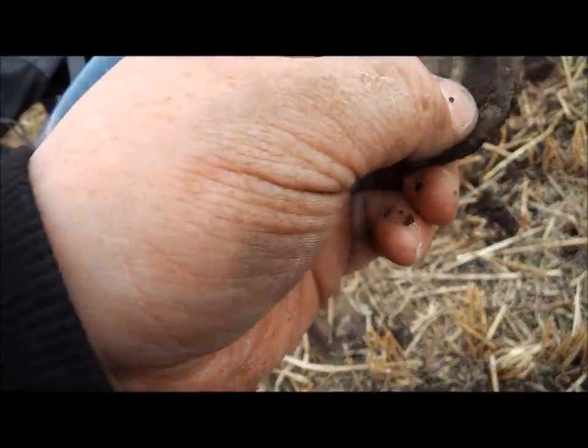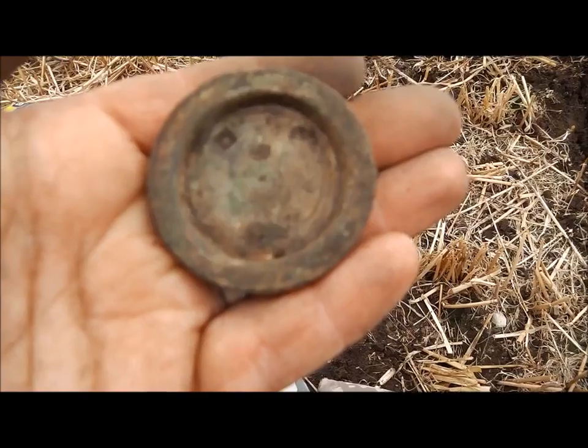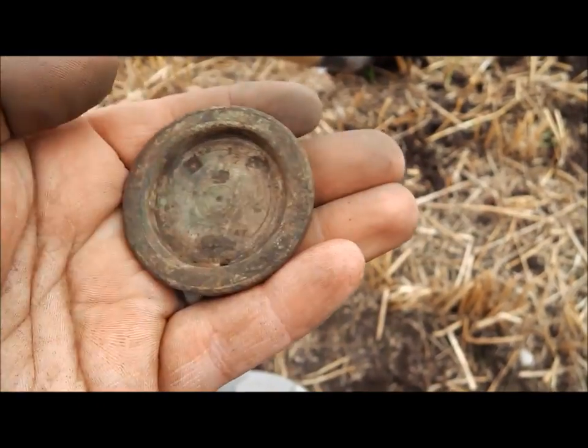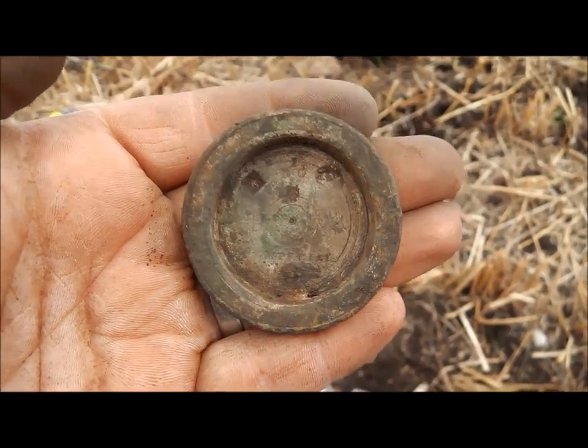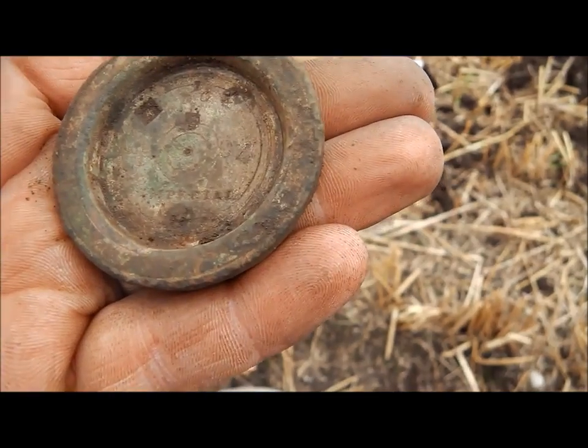Right guys, just dug that. That possibly could be a scale weight or a trade weight. What I'm going to do is clean inside it and then I'll come back to you. That I think is a trade weight. It does say 4 ounce there, but there's some kind of markings in here that I just can't read yet. I'm going to need a magnifying glass, and hopefully that should identify the age of it. There's a little bit of writing there as well.